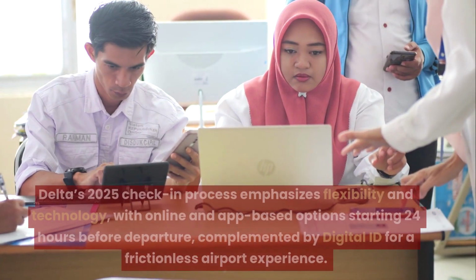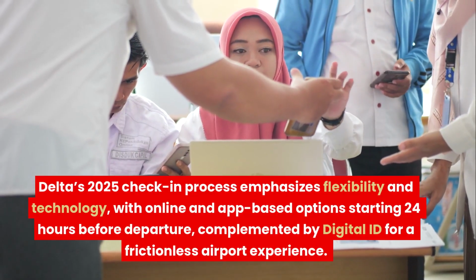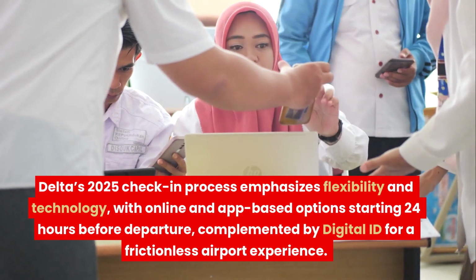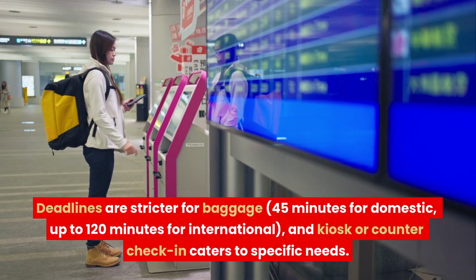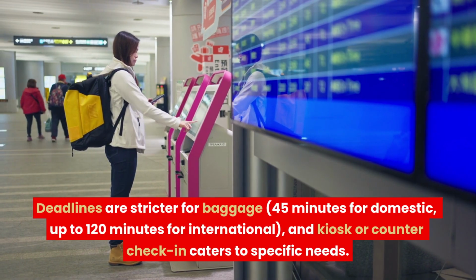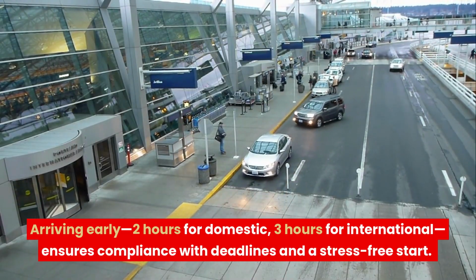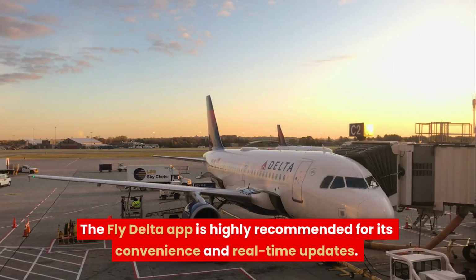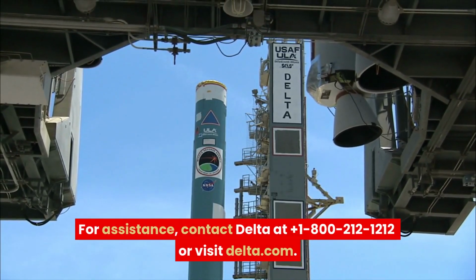Summary. Delta's 2025 check-in process emphasizes flexibility and technology, with online and app-based options starting 24 hours before departure, complemented by digital ID for a frictionless airport experience. Deadlines are stricter for baggage, 45 minutes for domestic, up to 120 minutes for international, and kiosk or counter check-in caters to specific needs. Arriving early, 2 hours for domestic, 3 hours for international, ensures compliance with deadlines and a stress-free start. The Fly Delta app is highly recommended for its convenience and real-time updates. For assistance, contact Delta at +1 800 212 1212 or visit delta.com.